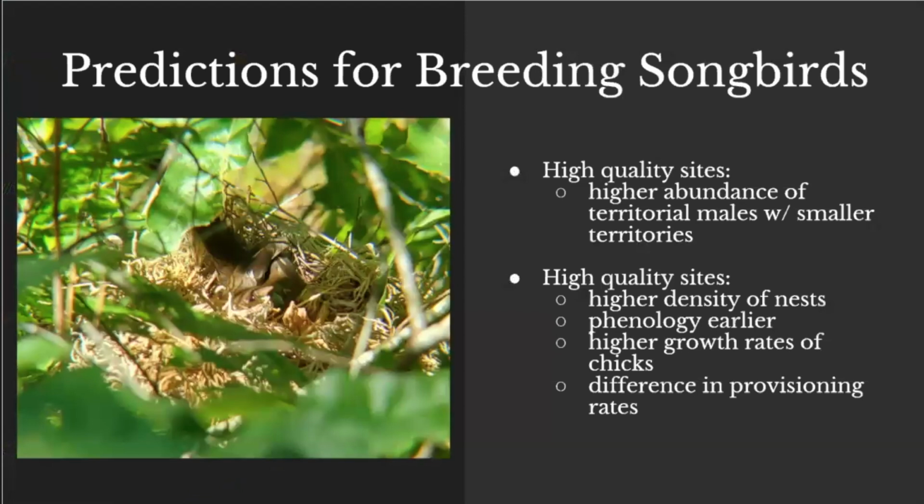So some of my predictions for my study were that higher quality sites, as seen by American woodcock, should have higher abundance of territorial males with smaller territories, and that high quality sites should also have a higher density of nests. The phenology of hatching should be earlier. They should have higher growth rates of chicks, and there should be a difference in provisioning rates.